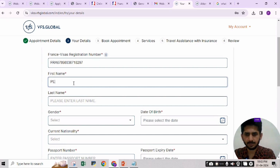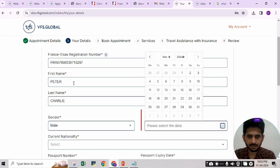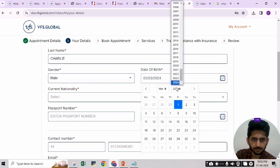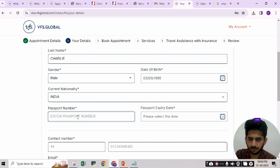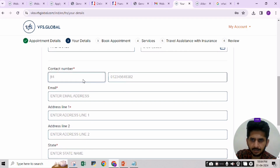Then it is asking for your first name, then your last name, your gender, your date of birth, then the current nationality, your passport number, then the passport expiration date, the passport expiry date, then it is asking for your contact number, and your email address.